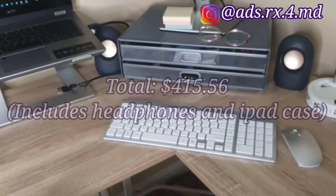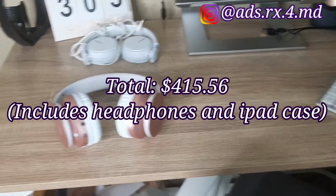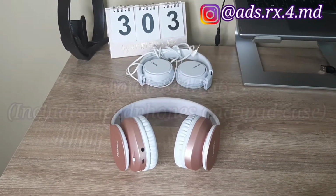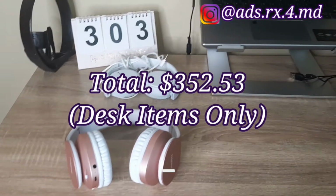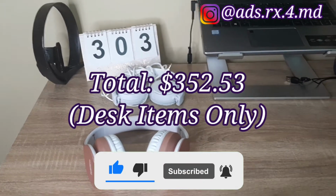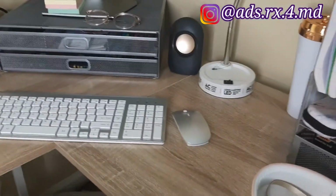So this should bring our total for the desk items up to $415.56. That includes the desk setup and these 2 sets of headphones. So if you didn't want the headphones and you took that out, took $17 off, took $25.99 off, and then if you didn't want the iPad case and took another $21.05 off, that is going to bring your desk setup price down. And I will have the number on the screen of what just the exclusive desk setup costs.